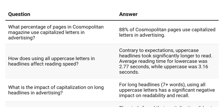Well, knock me over with the lowercase i. That's pretty mind-blowing. But wait, doesn't this go against everything we've been taught about making our headlines stand out? It certainly challenges conventional wisdom.